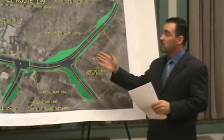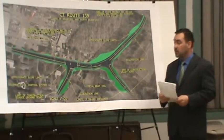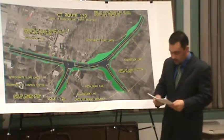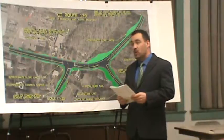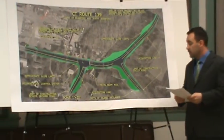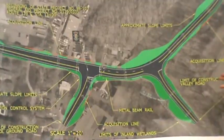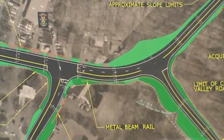The project's located between Marbar Street and Valley Road on Route 139. It's right at the North Branford town line. School Ground Road is a local road, as most of you may know. It travels down to Route 1 and then also to the interchange with I-95. Valley Road is a local road that leads into a residential area with some commercial properties also.